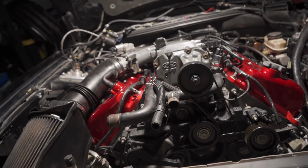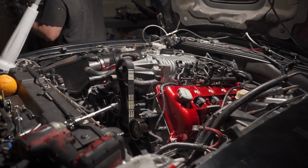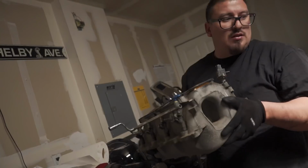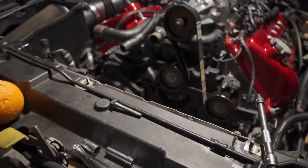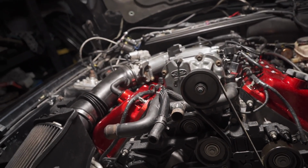All right, guys. So we almost have the Machinator swap almost done. Pretty much, what would you say on a scale of 1 through 10? It was pretty hard. It was a bitch to do, especially because you have to change all the timing components and the timing cover. That's also something you guys got to do. A lot goes into it. So, unless you know your stuff, I wouldn't recommend it.